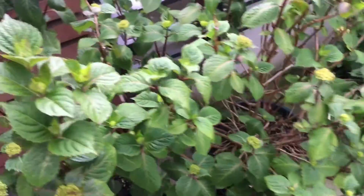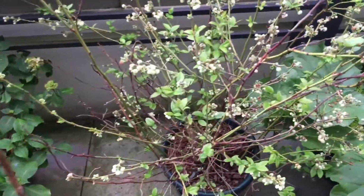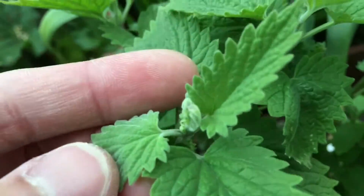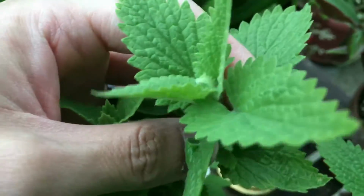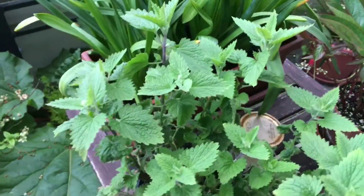Hydrangea, you can see a lot of flowers over the shrub and lots of leaves. Blueberry, catnip. Catnip is looking way healthier once I got rid of all the aphids. Hopefully we'll get some flowers, which will attract more bees.